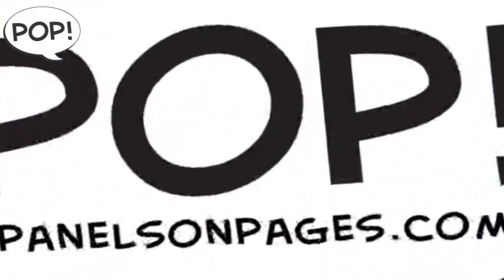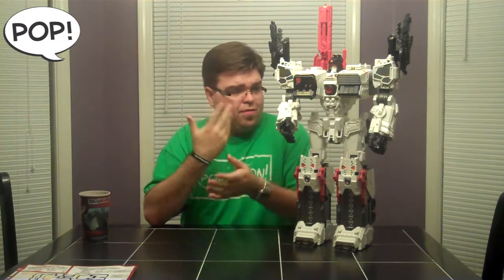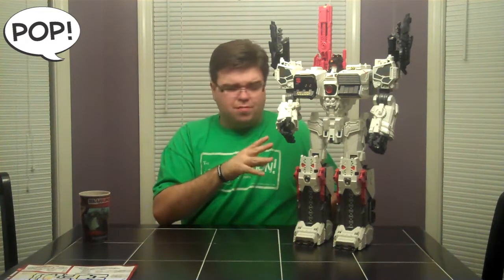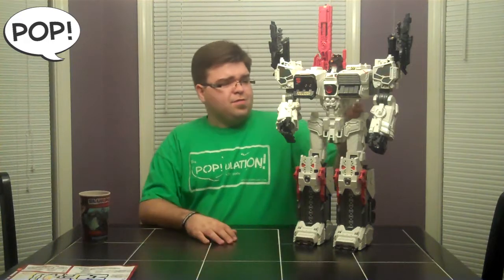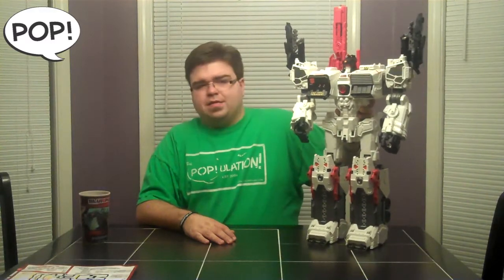Transformers Generations Metroplex. Okay, so we're going to lead off with the robot mode, because this is sort of the money shot. This is what it's all about. Let's get this out of the way: I'm not a small person, so just for a frame of reference, this is what we're talking about. This thing is absolutely gigantic.